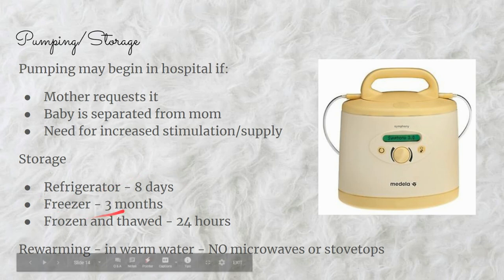The freezer, 3 months, and I would put it in the back of the freezer, not in the door. If you put it in the door, where I put like hot dog rolls and loaves of bread and stuff like that, it's only good for 1 or 2 weeks. If you freeze it and then thaw it in the refrigerator, it is good for 24 hours.